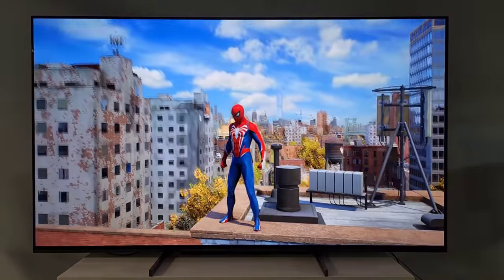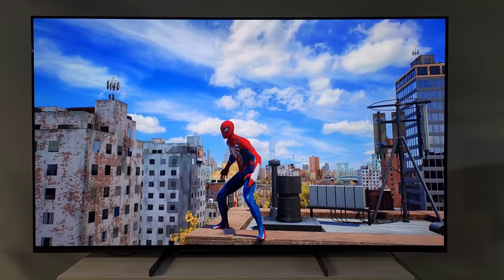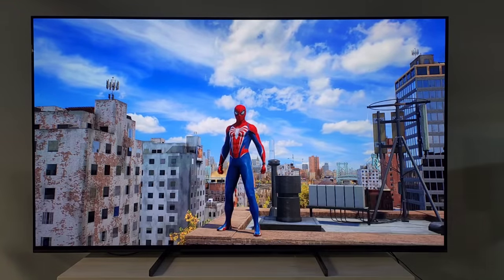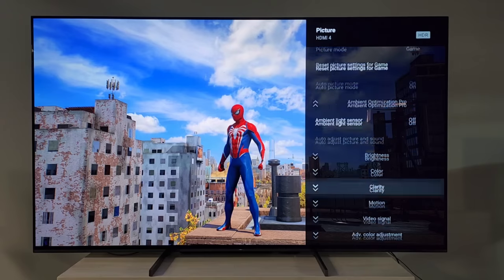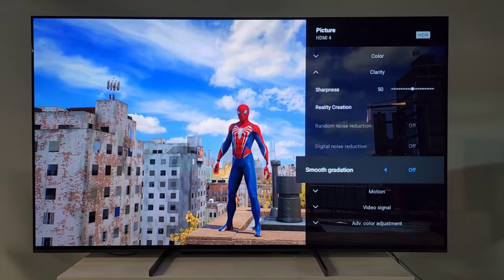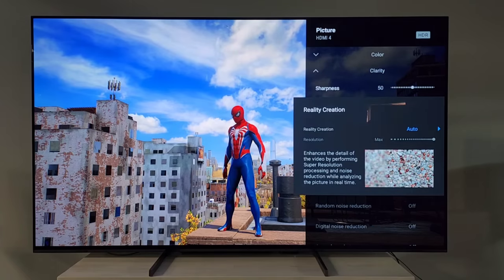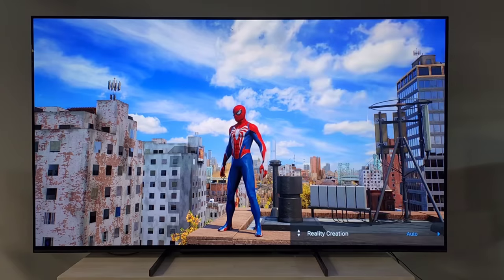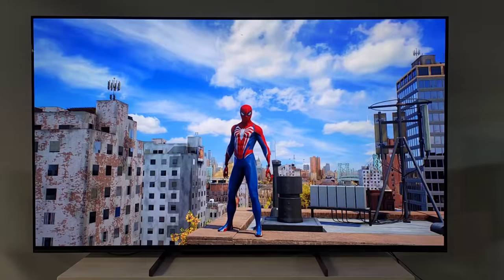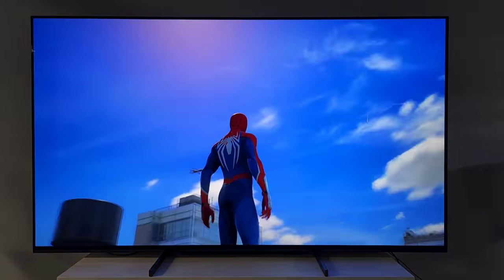XR clear is not really enabled during gameplay. So I would love to see an XR clear game mode. However, their upscaling is still fantastic and is being used here, but XR isn't specifically being used here. I want to clarify that. But I would love an XR clear game mode. Again, reality creation, I never really use it, but I will be utilizing it pretty much on auto here. Love the way the game mode looks, and for me, good enough.